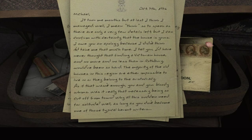Oh, here we go. Got some letters apparently. October 7th, 1976. Michael, it took me months, but at last I think I managed, well, I mean think, so to speak, as there are only a very few details left, but I can confirm with certainty that the house is yours. I owe you an apology because I didn't think it'd take me that much time. I tell you, I'd have never thought of finding a Victorian house, and no more and no less than in Rothburg. It was so hard.